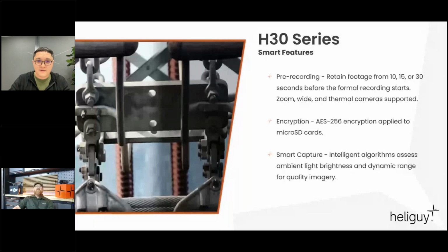Although not a smart feature, the encryption allows better protection for sensitive data for our emergency services and organisations. With this, you're going to have more secure data when out operating in the field.